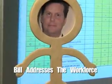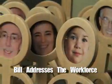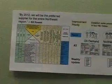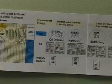The teams are addressed, first by the top manager and then by team managers. Then, individual projects are tracked visually through the creation of an A3 wall.